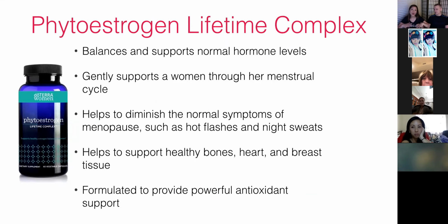It won't synthetically push it down or synthetically bring it all up. It'll just go along with you. That's amazing how our body plays this balancing game. Balance at this particular time in your life might be like this, and it might be like that in the next week, and it does that with you. So it helps support women during their menstrual cycles, helps diminish the normal symptoms of menopause, such as hot flashes and night sweats, and helps support bones, heart and breast tissues. And it's formulated as a powerful antioxidant support.